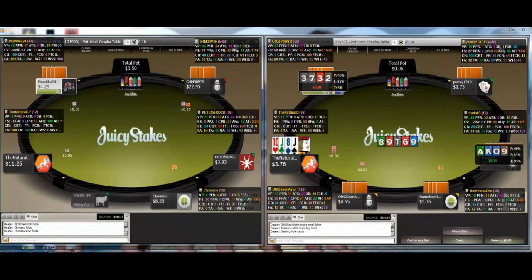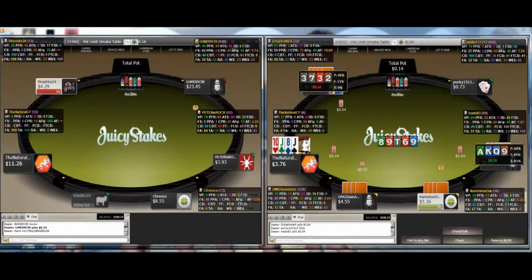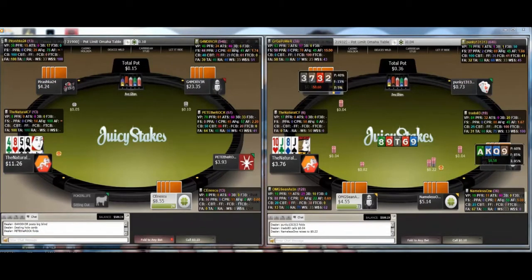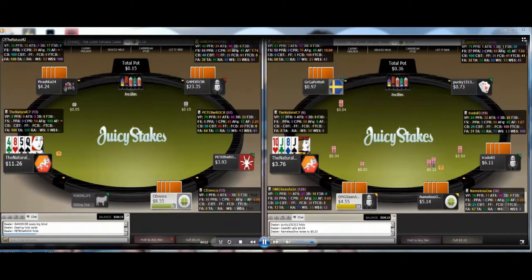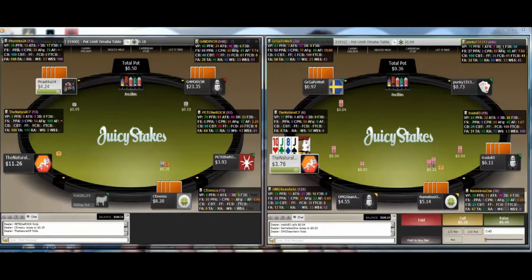So here on table 2, we pick up naked jacks, but we have fairly connected cards. So hopefully we can see a cheap flop here. This person raises. We might call this here. We don't have a suit, but we do have pretty connected cards. So it's a 50-50. I don't have a problem calling.